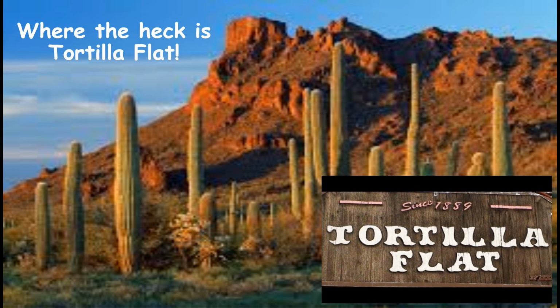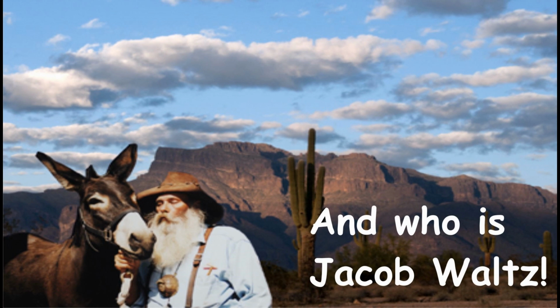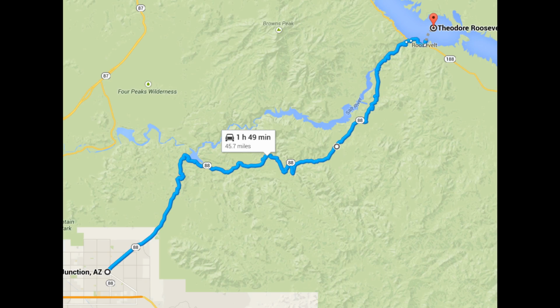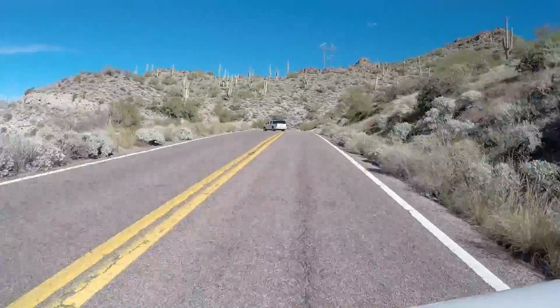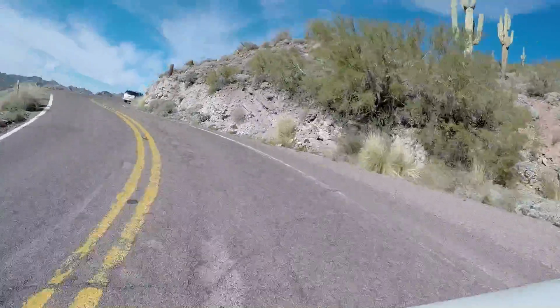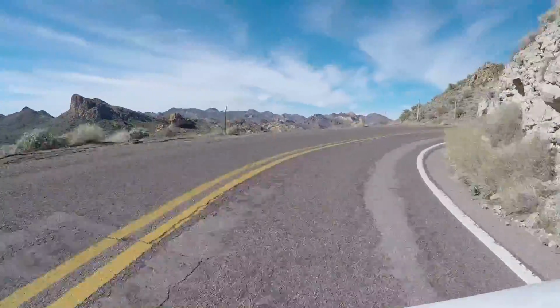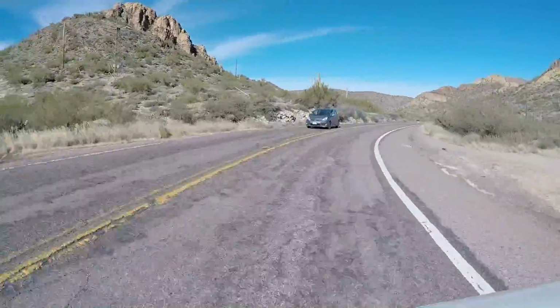Well, if you've never been to Tortilla Flat, I highly recommend it. It's a great trip. Tortilla Flat is located in south central Arizona. We get out there at least once a year. Jacob Waltz was the old prospector that found a gold mine, so the fable goes, and he's known as the Lost Dutchman. He's not Dutch, he's German. I think they got Dutch, I read somewhere, from Deutsch for German.